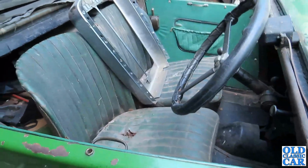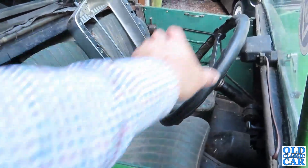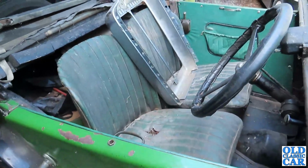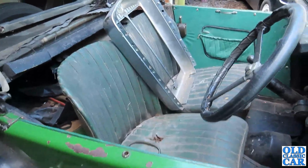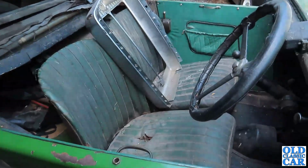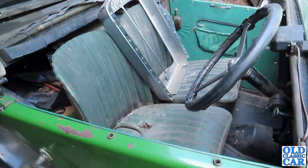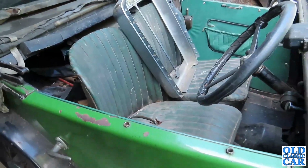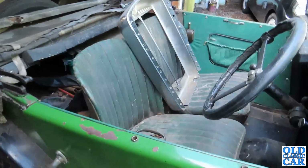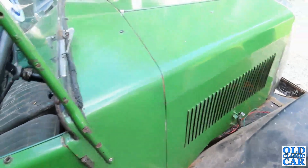People who know their Morrises and their Morris Minors will recognise that those seats aren't actually original. Originally it would have had a bench seat, but the car actually came with a bench seat when I bought it 15 years ago, but it was a bench seat out of an old coach, and when you took the old vinyl cover that someone had put on it, it was just like the old moquette trim, so it wasn't the original seat, and it was in a pretty poor state, so I chucked that away. But these seats came with a body shell from a minor saloon that I found years and years ago, and I thought those in green, a bit tatty but in green, will just look perfect inside this little green Minor.